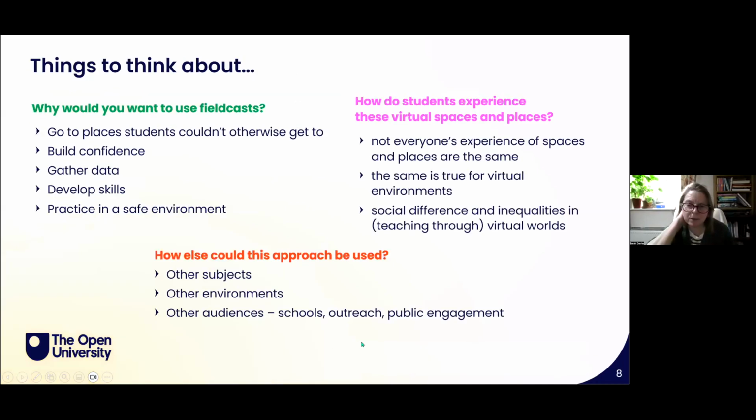Okay, some things to think about, sort of finally. Why would you want to use fieldcasts? A whole range of reasons that you might want to use fieldcasts, and you might be able to think of some more of these. We can get students to places that they might not be able to get to otherwise. It's very useful for building their confidence. They can actually gather and analyze real data. They can develop skills in observation, skills in choosing and coming up with hypotheses, in choosing sampling strategies. They're practicing these things in a safe environment.